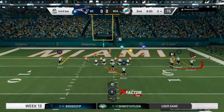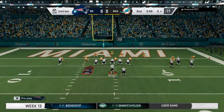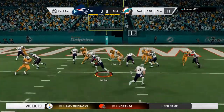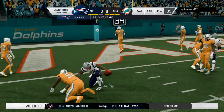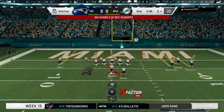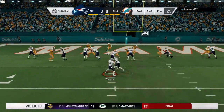So the ball position now at the 3. Here's second and goal. And they will run it with Michel. And the D not yielding much there. He's only going to get a yard to about the 2. A minimal gain there on the 8th play of the drive. The Miami defense trying to keep him out.